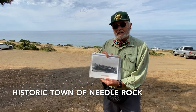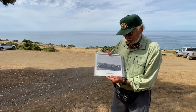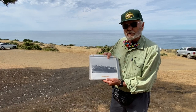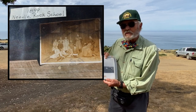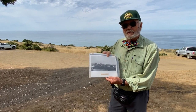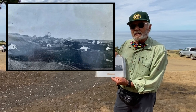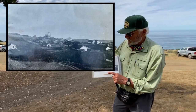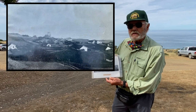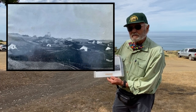As part of the layers of history, this old photo from the late 1800s shows the little town that was once here, the town of Needle Rock. It had its own elementary school. It was a port of call for the interior of southern Humboldt County for towns such as Bryceland, Redway, Garberville, Alder Point, and supplies came in and products went out. This structure on the cliff was the loading chute for hauling the products to the ships and bringing things to shore.